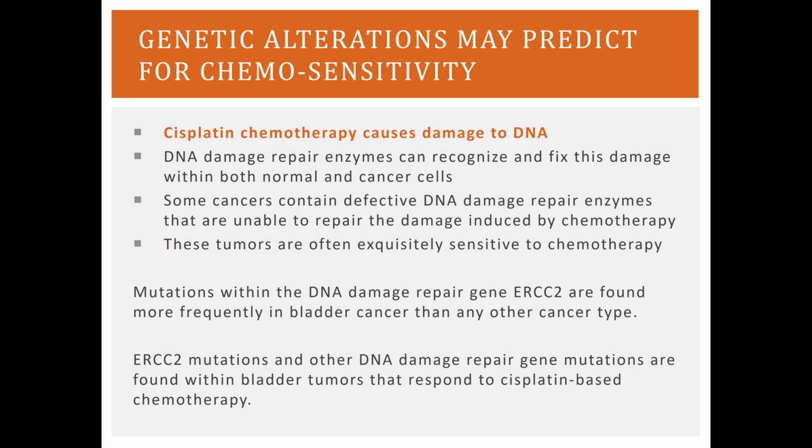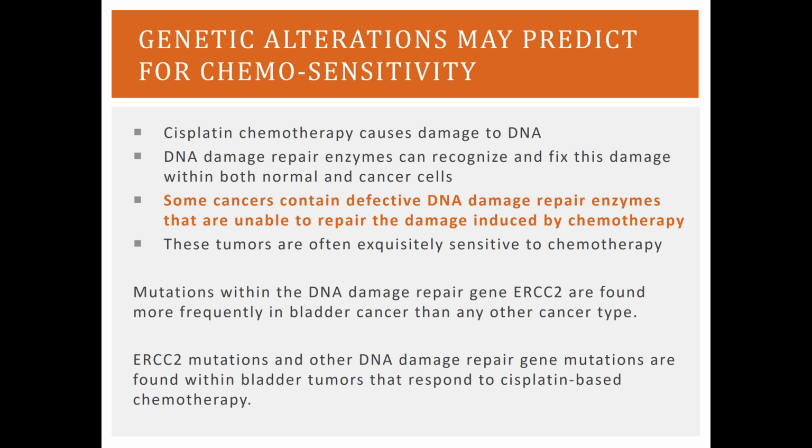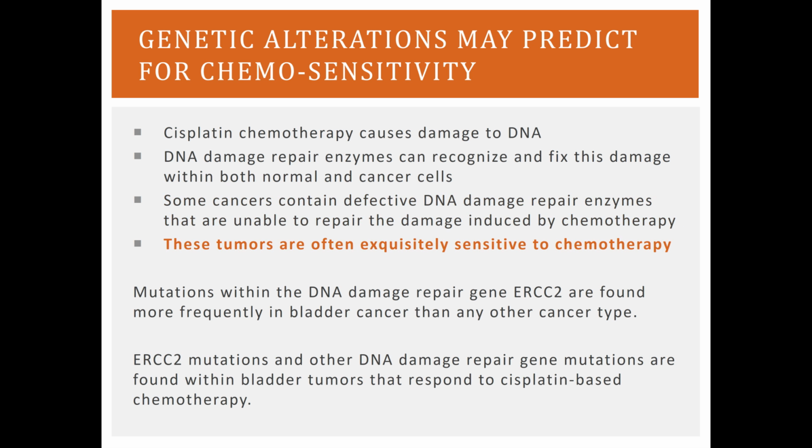And there are DNA damage repair enzymes that can actually see this damage and fix it. And that can happen both within normal cells in our body, but also within tumor cells or cancer cells. What's interesting is that some cancers have a problem with the DNA damage repair enzyme machinery within them. We don't know why that happens, but we do see it. And when that happens, these cancers are actually unable to repair the damage caused by chemotherapy. And many of these tumors are exquisitely sensitive to chemotherapy.